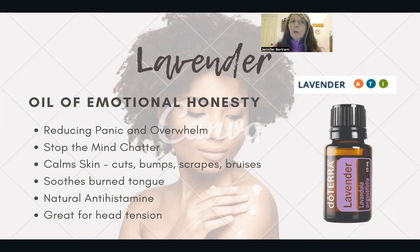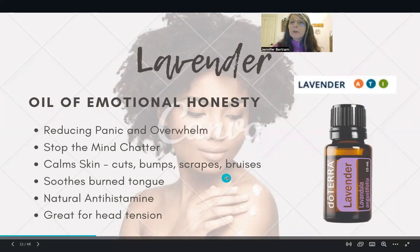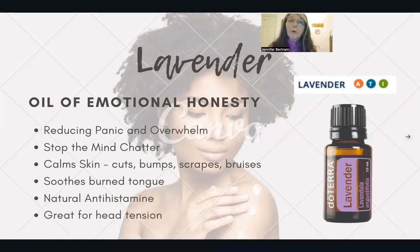Or if you are one of these people that gets the pizza when it's super hot, you can put it right on the roof of your mouth. That really helps. It's also a natural antihistamine, and it can be used all three ways: aromatically, topically, and internally. And it's really great for head tension as well. So it's a wonderful oil, very affordable, and smells absolutely amazing.